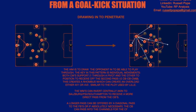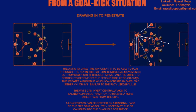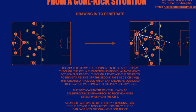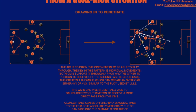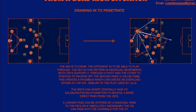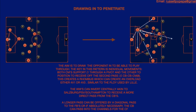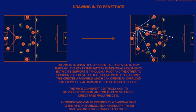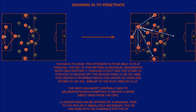The key in this pattern is individual movements from both central midfielders in support, one through a pivot and the other to position to receive off the second pass, for an example from a centre back to the centre back and then to the central midfielder. This creates a rhombus which can create an overload, either a 4 versus 1 or a 4 versus 3 depending on the opposition setup. And because we are playing with ball playing defenders, a longer pass can be offered by a diagonal pass to the fullbacks, or if absolutely necessary, the centre back can pass it into the channels for a central forward or one of my attacking midfielders.